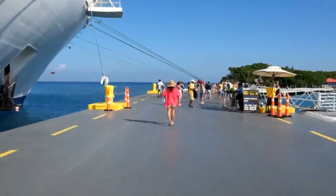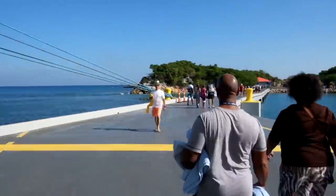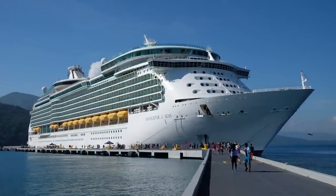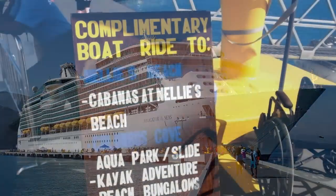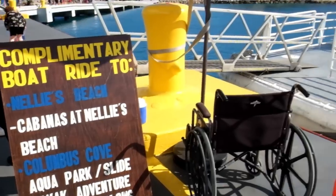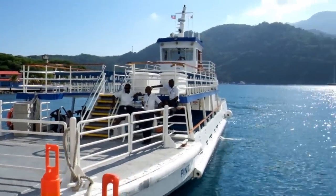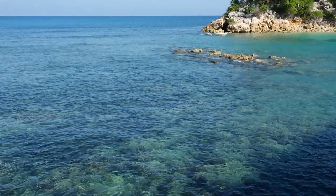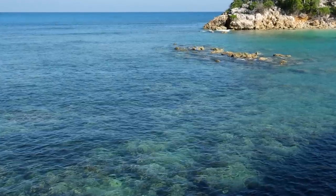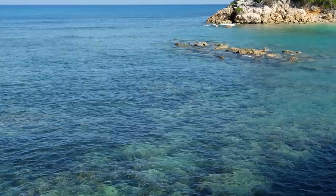After you leave your ship, you'll walk a short distance along the dock to Labadee's entrance. The dock is a great spot to get a photo with your ship in the background. And it's also where you'll find the complimentary boat that can take you to Columbus Cove and Nellie's Beach. Along the walk to the entrance, you'll be able to see how rocky the water can be. We recommend packing some water shoes to protect your feet.